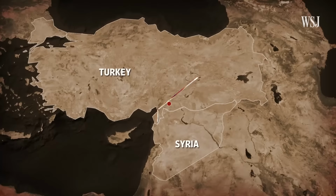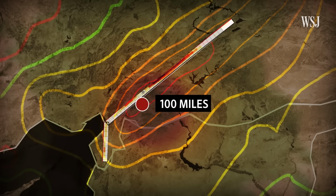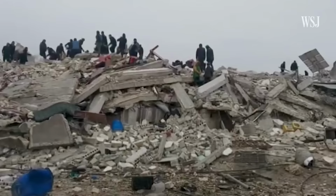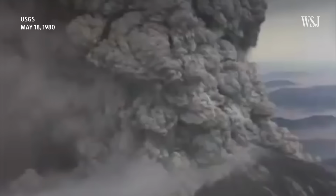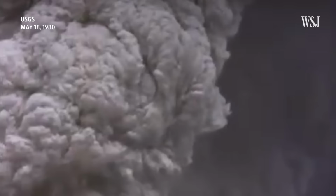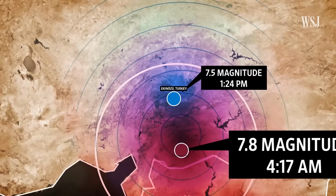USGS estimates that the strike slip occurred along about 100 miles of the fault, about 20 miles shorter than most strike slip earthquakes. These are significant earthquakes for this fault system, and so that is probably an accumulation of 300 to 500 years worth of strain that's built up since the last earthquake. Experts say the energy released in that slip is comparable to that released during the explosive 1980 Mount St. Helens volcanic eruption. The same thing happened 9 hours later in Ekinozu, resulting in a 7.5 magnitude quake.